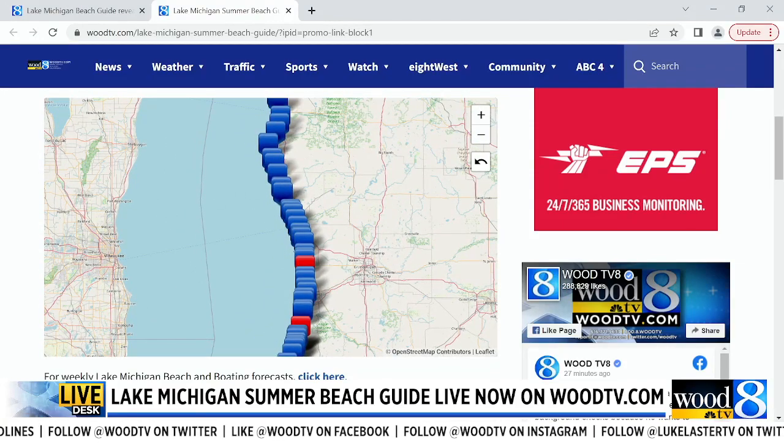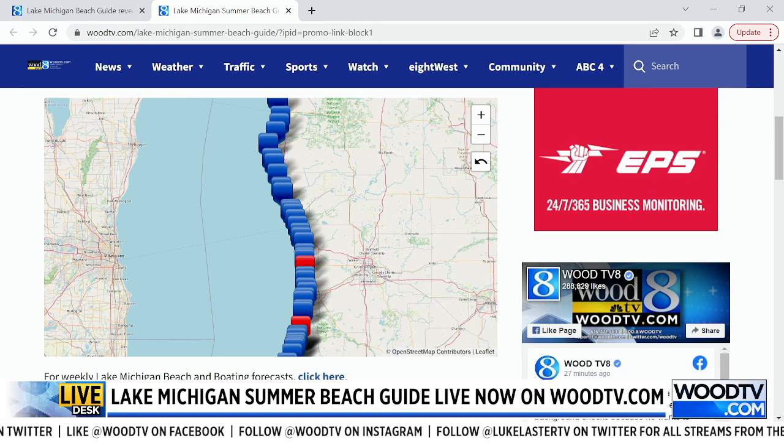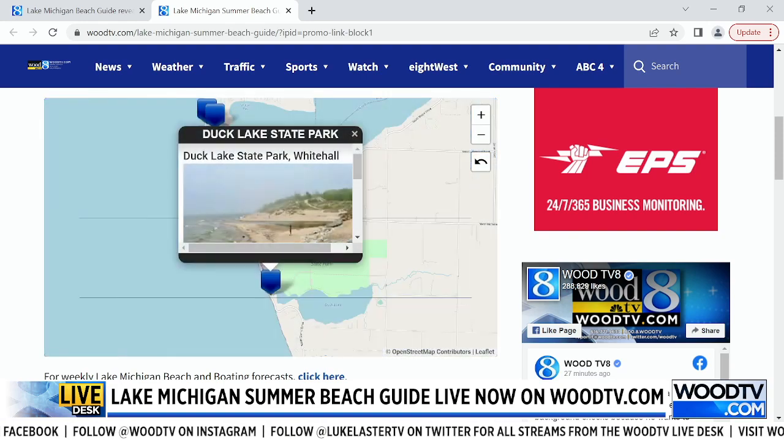This is the most beaches. This is the 3rd year you've been doing this, and these are the most beaches that you've had, I believe. Correct? Yeah. Last year we had, I think, 47. We're up to 53 this year. It goes all the way to Pentwater.